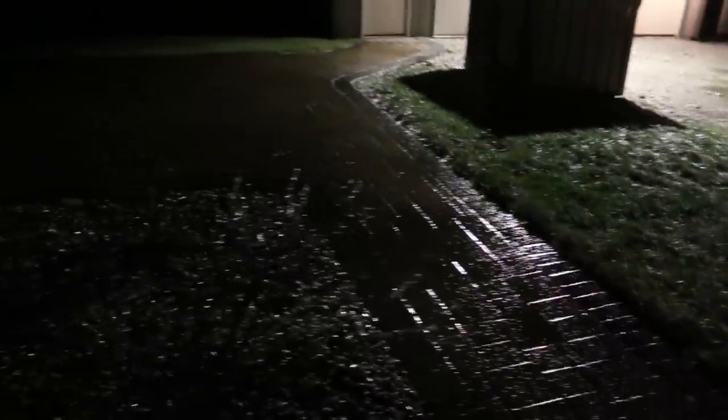All that grass is ice. Yeah, you can see it. You can really see it there. But here we go, slide down the. Time to go.